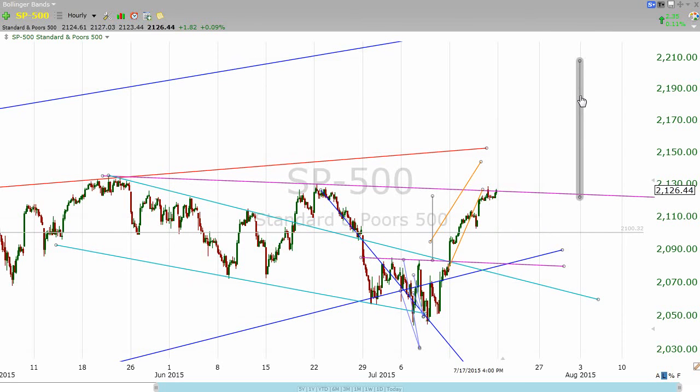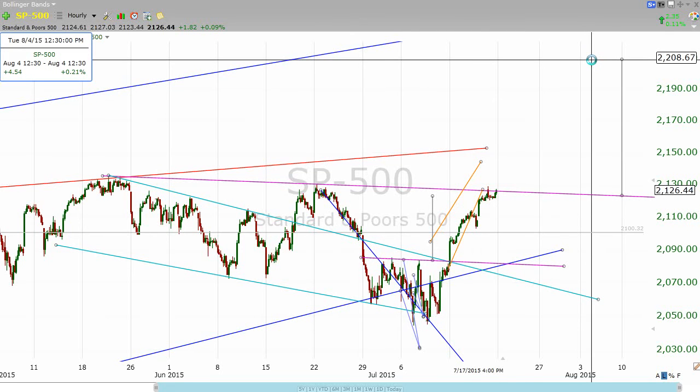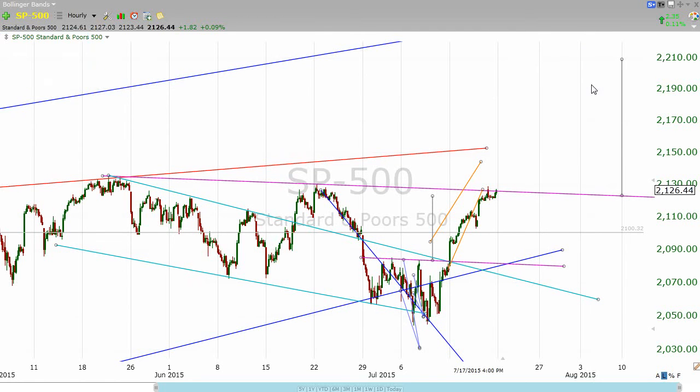So let's say we meander a bit for, let's say, 3 weeks. Let's say we spend the next 3 weeks just sorting things out, trying to decide if we need to pull back or if we're ready to move ahead. And then let's say we break out in the second week of August. We would have a target then of almost 2210, which I think is a pretty good gain.